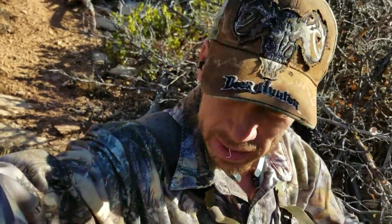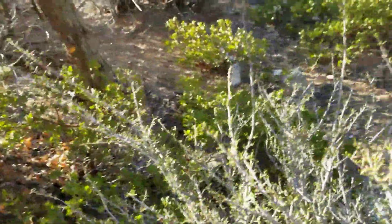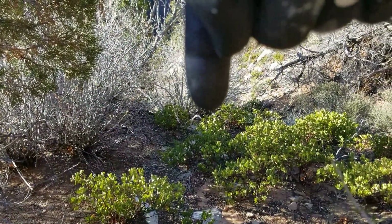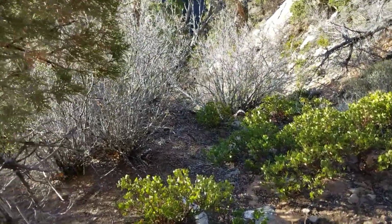Alright, I left my pack in that set just back there, maybe 100 yards, just because I wanted to finish walking out this bench and go out and stand in the canyon. It's thick. This stuff is so thick. But I'm coming down through this stuff, fighting my way through this, and I look down right there and you can see the curve right there. The type of curve that can't be a branch. Let's see what that is.